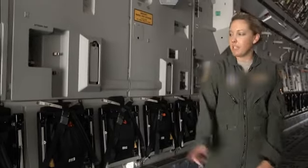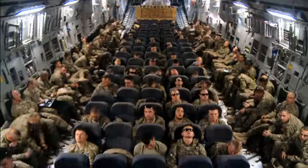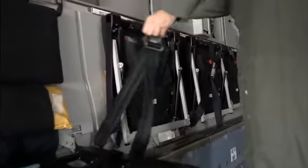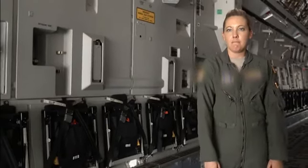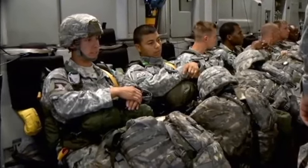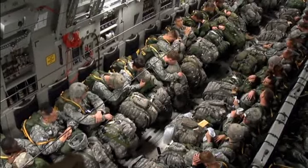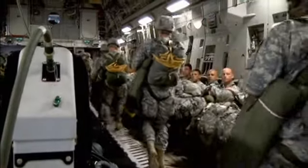As far as passengers go, we can carry 27 on each of the sidewall seats, and then if we need to, we can bring down the centerline seats and carry up to 138. Depending on how many passengers we're going to take, it can take anywhere from 20 minutes to an hour to reconfigure the aircraft to carry as many passengers as we need. The only drawback, comfort. It's not the most comfortable jet to fly on. You can see that's the lack of windows, so it does get a little claustrophobic and tight with the passengers.